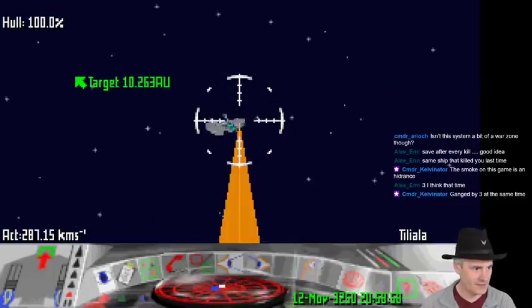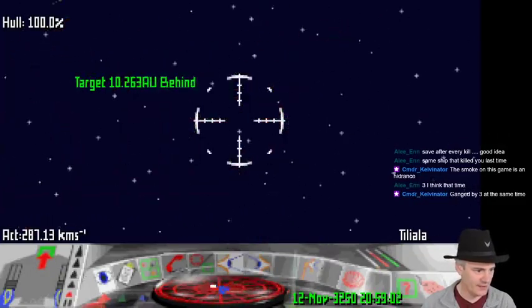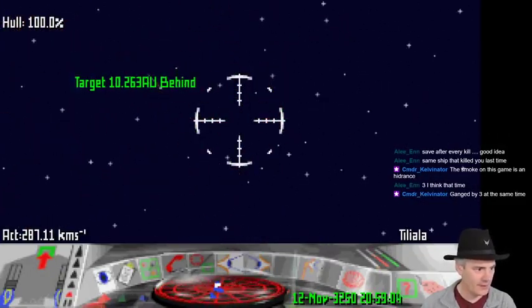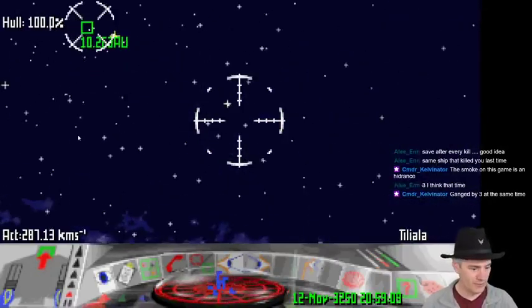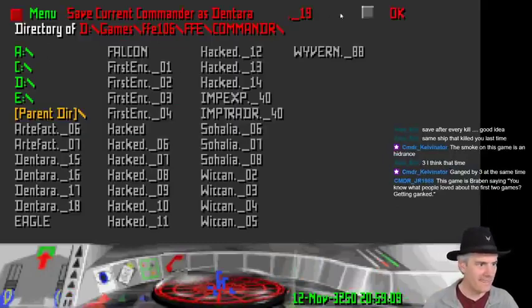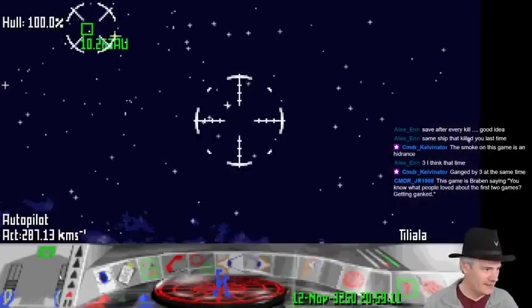You can't actually see because of the smoke. It's quite hard to see, gotcha, yellow rotter. Right, is there another ship out there? Is that just debris? I think that's just debris. Good, right, got that one. Definitely chucking some quite tough baddies at me.